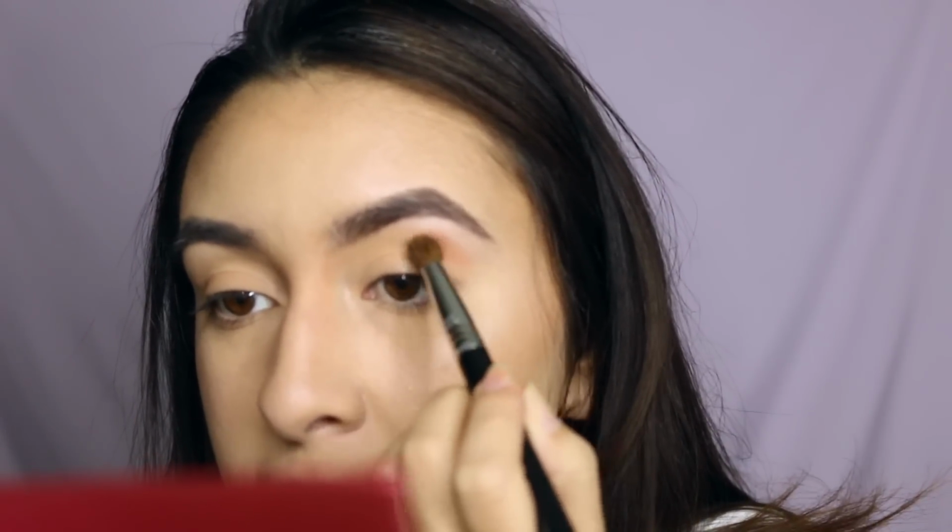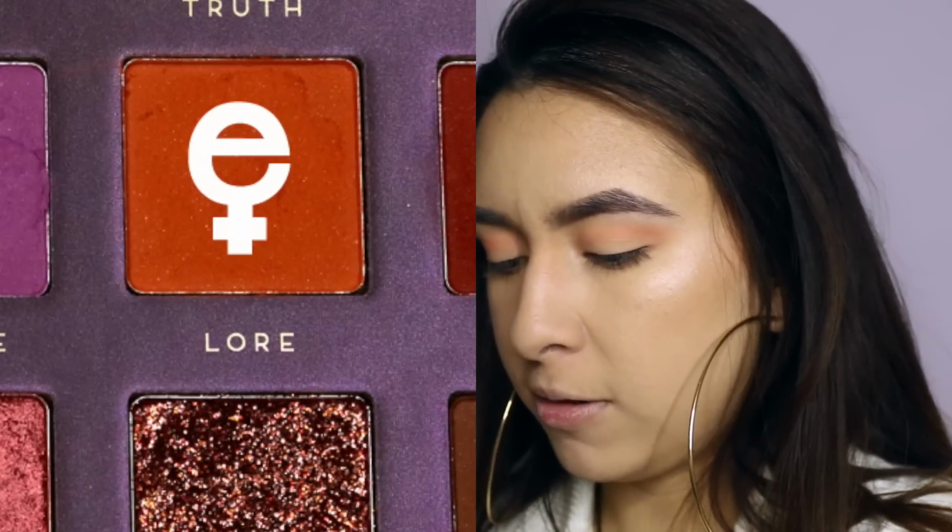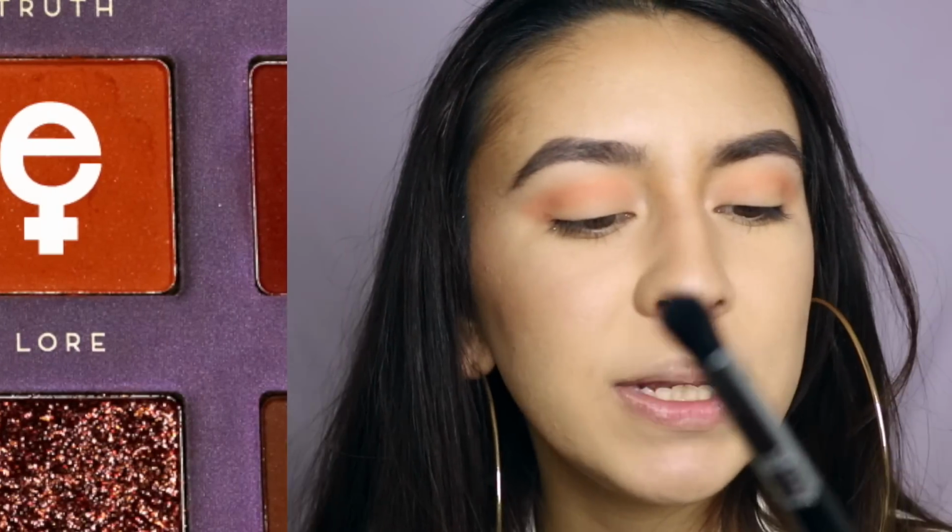Oh, yeah. I mean, it's nice. It's pretty. They're blending out pretty nicely. I'm going to take Lore on a different blending brush, and this one is the E39. Just mind you, I'm using all the brushes from the Perfect Blend Kit from Sigma. So if you want to follow along, you can.